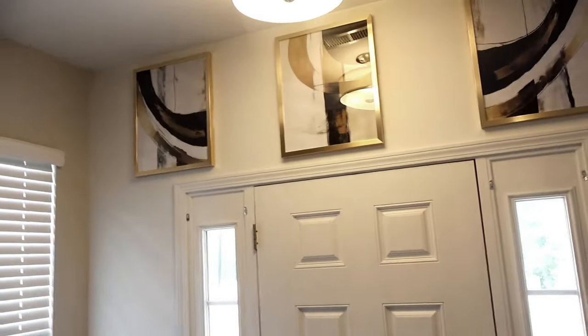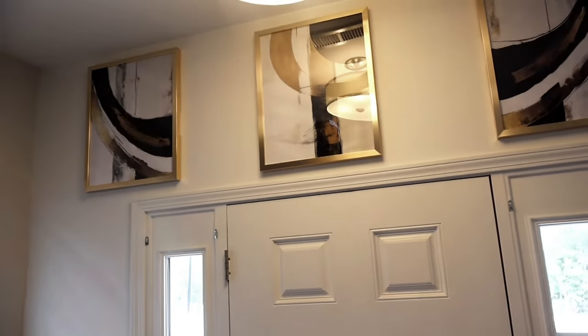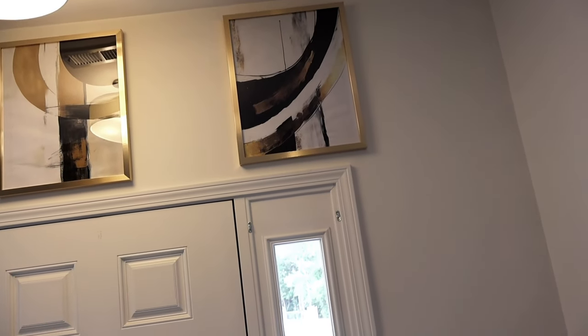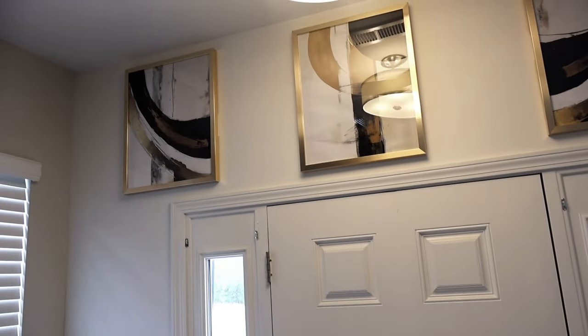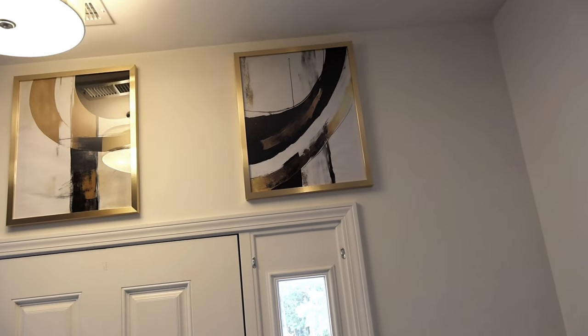And these are the frames that I got yesterday from Hobby Lobby. The frames were on sale. I think I paid $25 for two. And then one of the Hobby Lobbies was sold out, so I had to go to another Hobby Lobby. So 25 times two, add $12, and that's the total cost for three. I would say $36. The actual wall art came from Amazon. So I will link the wall art from Amazon down below, and then the picture frames you can just pick up from Hobby Lobby.